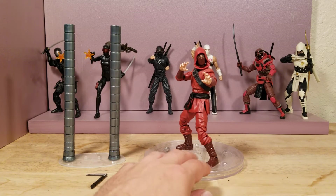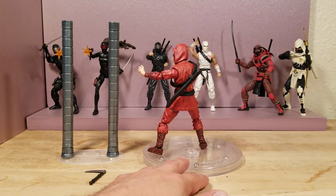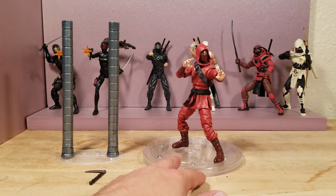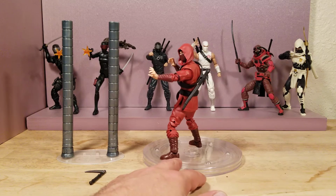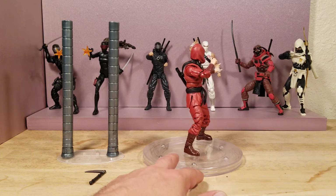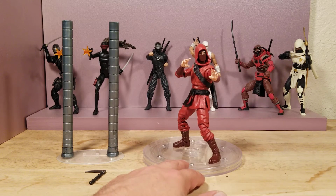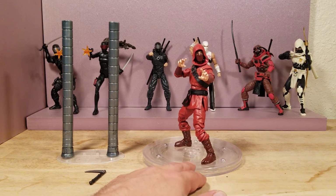So here he is with the Who's the Master hands. Maybe I'll get some like a glow effect or something. Maybe, you know what? I got some red glow in the dark paint. Maybe I could make a Shōnuff figure. That'd be cool as shit. But anyways, yeah, I think I've said all I needed to say about this guy.